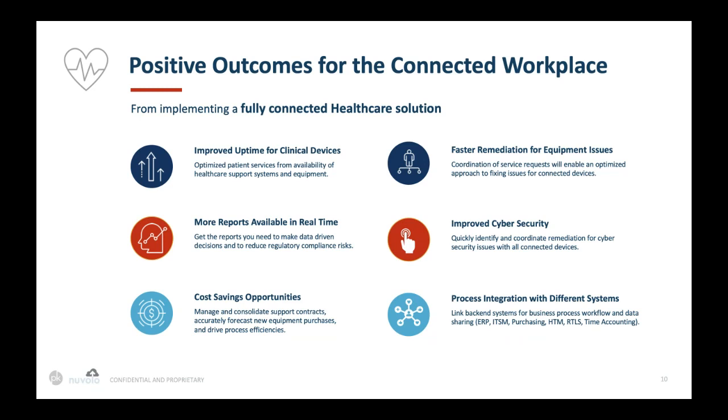This also gives you clear visibility, and you're able to have reports available in real time. You're no longer waiting until really the end of the week, or having to look through multiple systems to understand what all happened with this MRI, what groups were involved in getting this device back up. All of a sudden, it's all housed in one location.